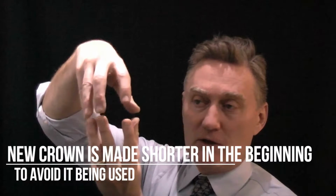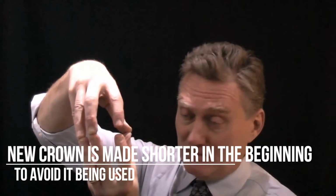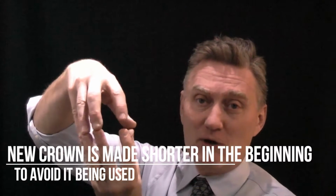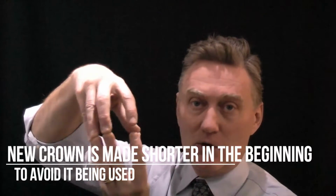If we're dealing with a single tooth, it's much easier. With a single tooth, we have all our teeth come together, they all meet, and with where the implant is, we make that crown that's on that implant a little bit shorter so that when you do bite, you don't make contact with it. And we just tell people, try not to chew on that tooth, or certainly don't chew anything hard. Keep it to softer foods only.